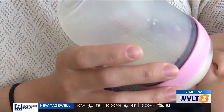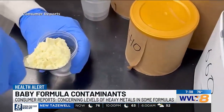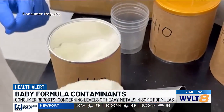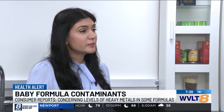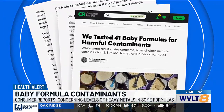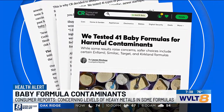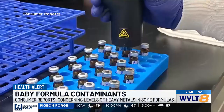It's nourishment for millions of babies, but a new investigation from Consumer Reports finds what it calls potentially harmful levels of heavy metals in some infant formulas. We really want these results to be empowering for parents. Sana Mujahid with Consumer Reports says their food safety team tested 41 of the most popular powdered infant formulas for heavy metals and other contaminants such as lead, inorganic arsenic, and PFAS, so-called forever chemicals.